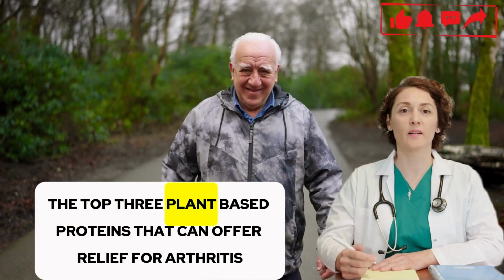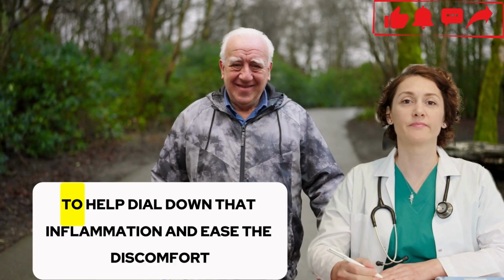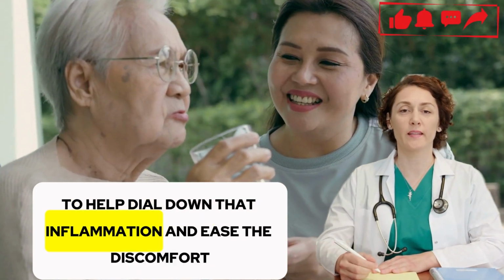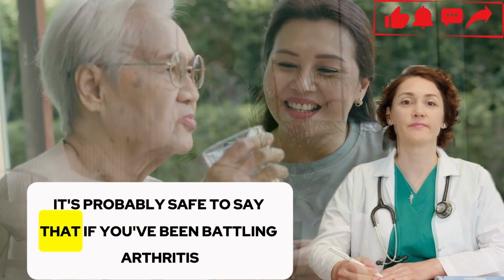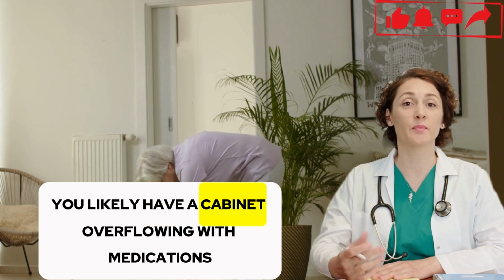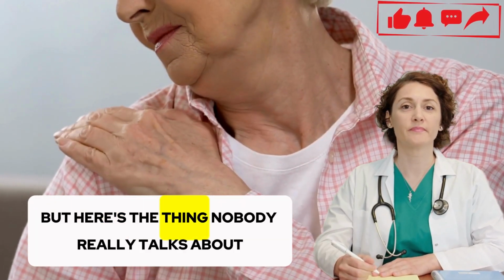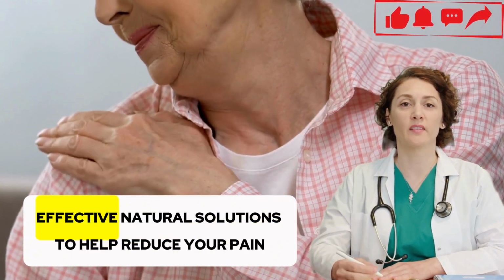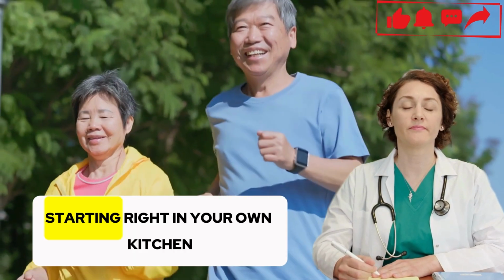The top 3 plant-based proteins that can offer relief for arthritis to help dial down that inflammation and ease the discomfort. It's probably safe to say that if you've been battling arthritis, you likely have a cabinet overflowing with medications. But here's the thing. Nobody really talks about effective natural solutions to help reduce your pain, starting right in your own kitchen.